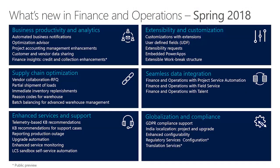So let's start off with what's new in the spring release of 2018. Here's a summary of the key capabilities we made in the spring 2018 release of Dynamics 365 for Finance and Operations. For a more comprehensive view, visit Dynamics Roadmap website.